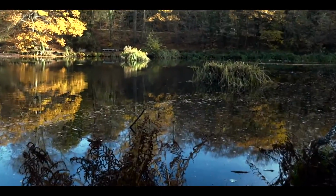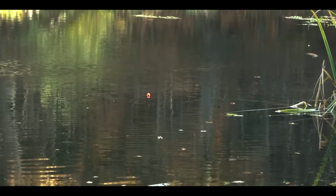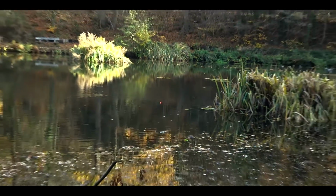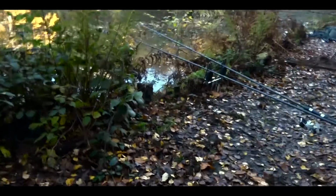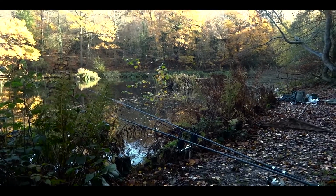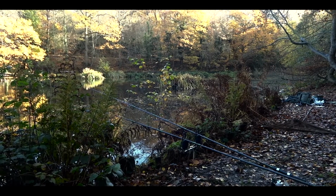Yeah, float just went. See that? That was right near the reeds. It's just pulled out on a single anchovy. Oh, is it going to happen? My heart is racing. All right, let's get the camera down. Oh, my first indicator. I think it's still going. I think he's got it.